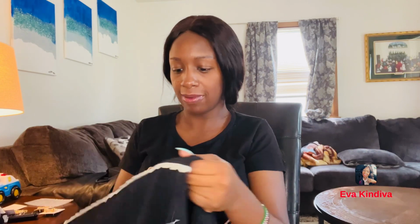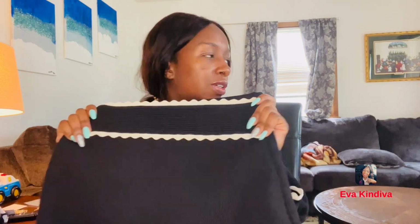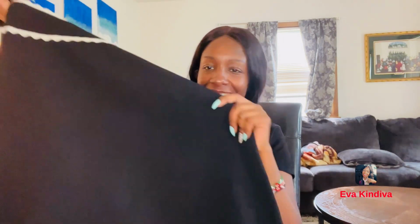Ooh, and then for me, who's gonna be giving birth, look at this. I got this thing right here. It helps your stomach, on top of a shaper. So yes, this is it. I love this dress. I really can't wait to try it on.